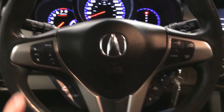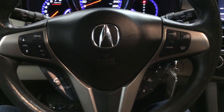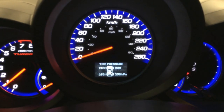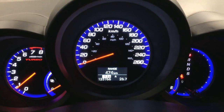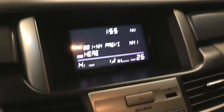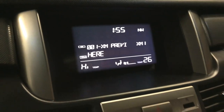Tilt and telescopic steering wheel, fully leather wrapped. On it, we have paddle shifters, audio controls, hands-free communication, cruise control. These buttons control information on the dash. You have your odometer trip, direct tire pressure monitoring system, cruising range indicator, key ignition. Display screen gives you your audio, time, compass, and climate.